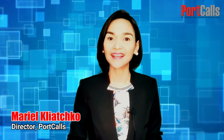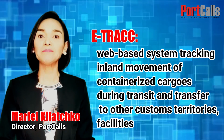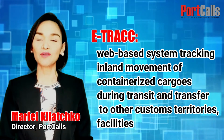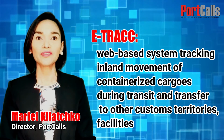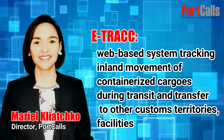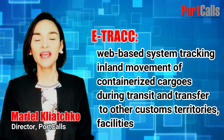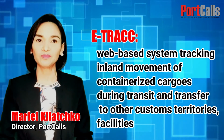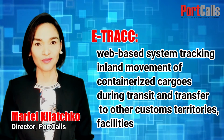What is e-Track? Launched in May 2020, e-Track is a web-based system that tracks the inland movement of containerized cargoes during transit and transfer to other customs territories and facilities. It allows BOC to track, monitor, and audit the location and condition of cargoes, as well as obtain real-time alarms on diversion and tampering of cargoes.